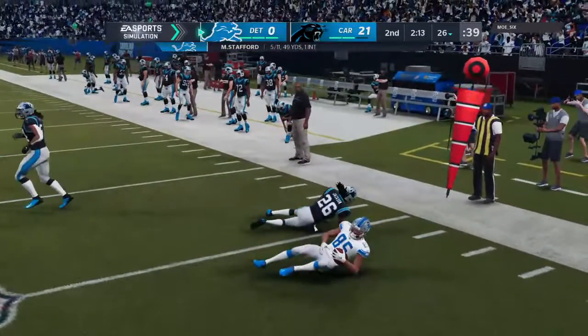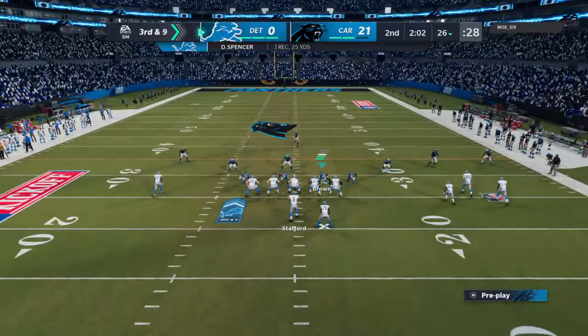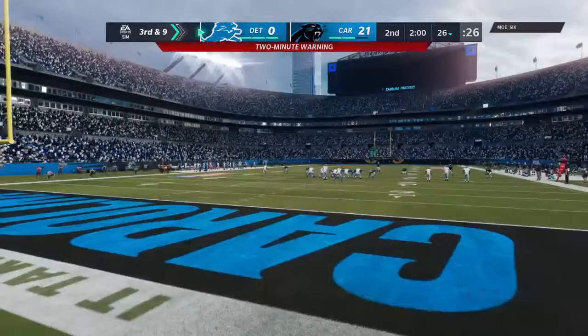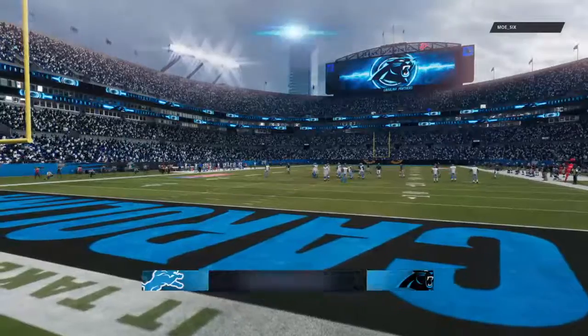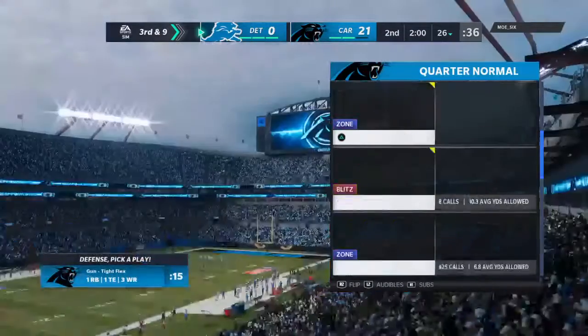And he's going to lose yards. They take him down at the 26. That'll set him back with a loss of 3 on the play. And they're going to have a 3rd down. 2 minutes remaining in this first half of football.